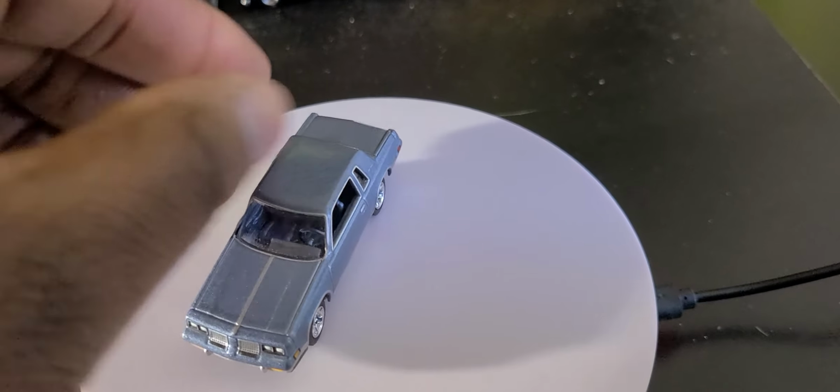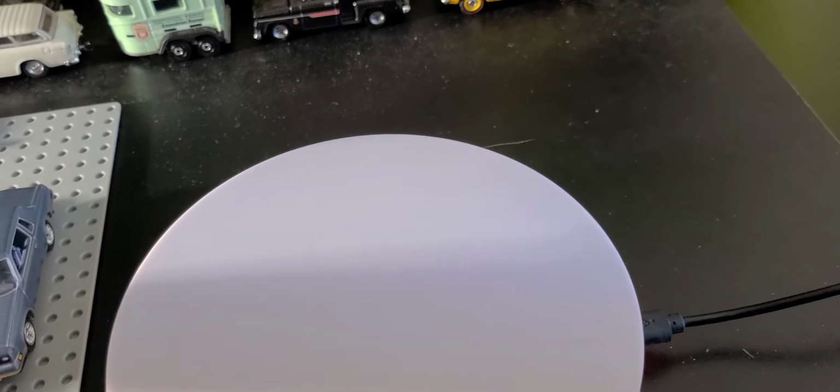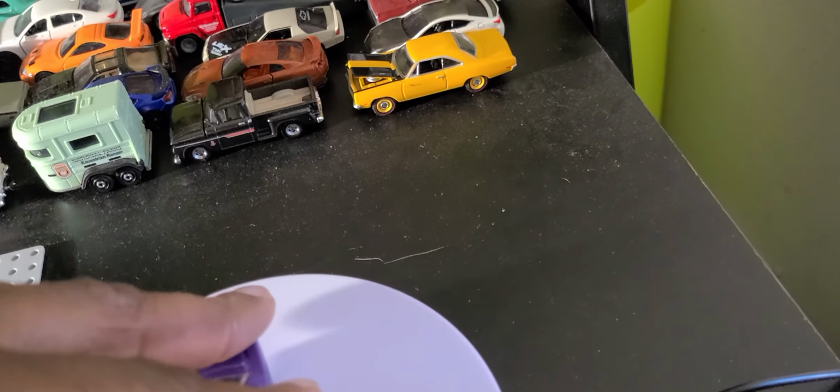It's a cool car, sweet car. Scale's a little small and narrow, but oh well, that's what you get. And the hood didn't open on that one.